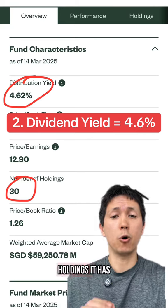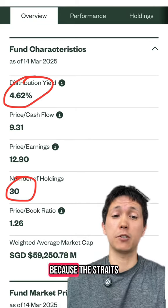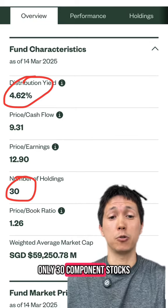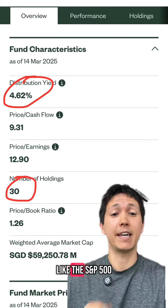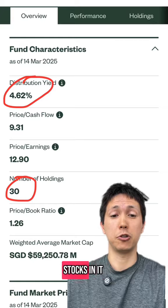In terms of the number of holdings, it has only 30 stocks because the Straits Times Index has only 30 component stocks. So in that sense, it's not really that well diversified if you compare it to something like the S&P 500, which has 500 stocks in it.